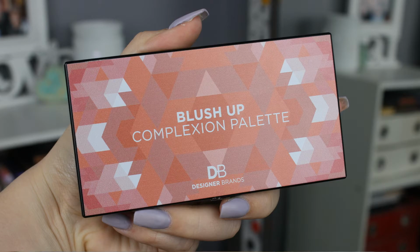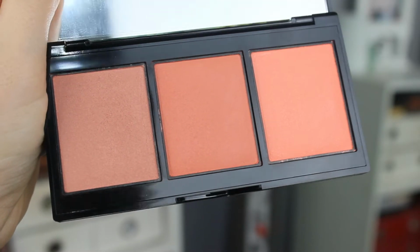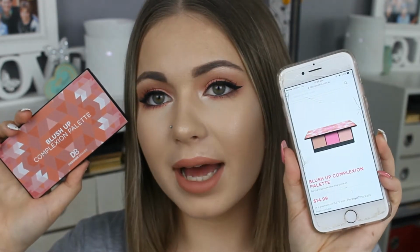Another new product they released, but they haven't actually spoken about at all on social media. I only found this on this site. This is the Blush Up Complexion palette, and I got the shade Peaches and Cream. So this retails for $14.99, so $15, and it does come in 2 shades. This is the more warm peachy shade. And they also have Strawberries and Cream, which is more of a pink palette.